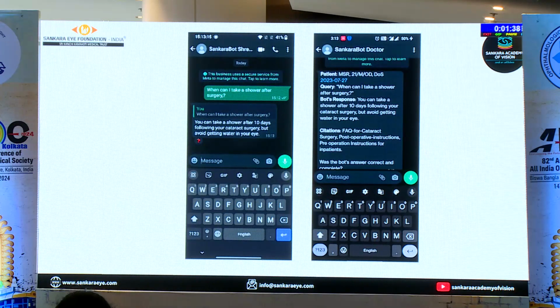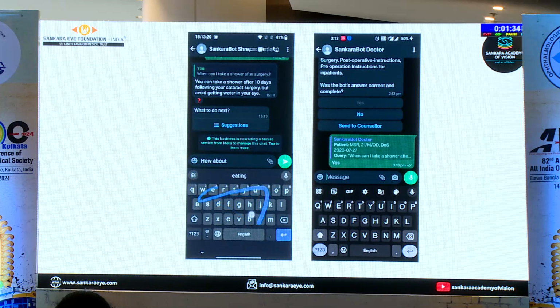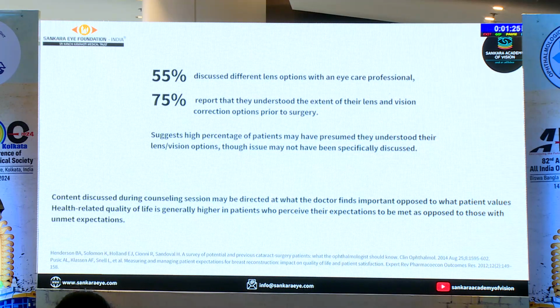The same question comes to the doctor. He can then validate saying that the answer is correct. The minute they type yes, you will see the question mark turn green there. So the patient is thrilled to bits about his answer coming and it getting validated. So what we've realized over time is that only about 55% of patients are known to have discussed IOL options. They just go by what they're told. And 75%, despite being told, understand what they have to be done.